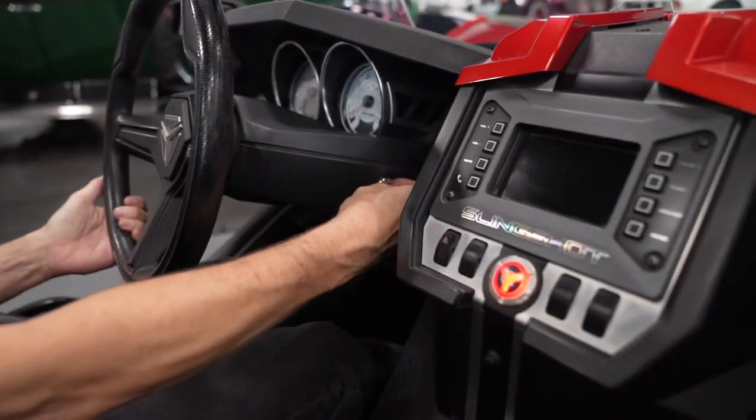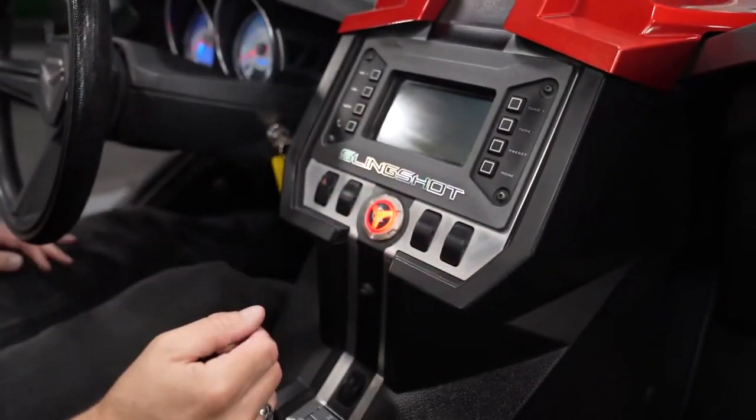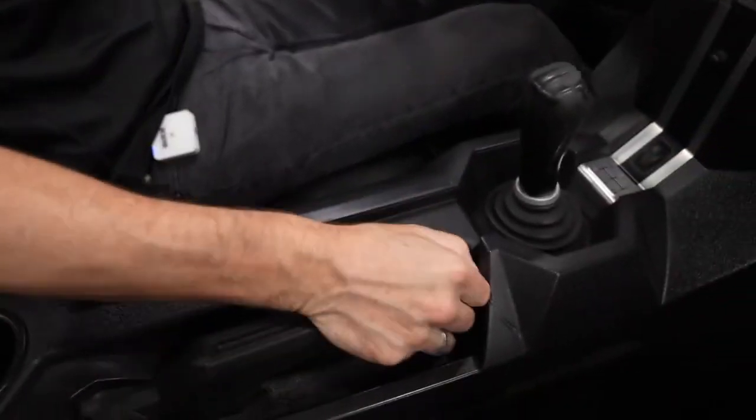Welcome back to inside the 2017 Slingshot, folks. Okay, we're gonna fire this thing up. We're gonna go around the block. We're gonna make sure it operates, get through all the gears, make sure the brakes do what they're supposed to do. Okay, turn the key. Hit that button, off we go. The odometer reads 45,648 miles. How about that? Okay, park brake is down.